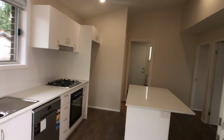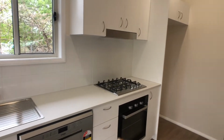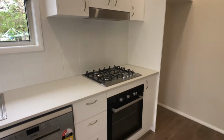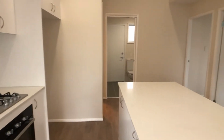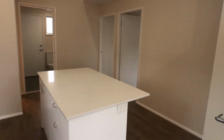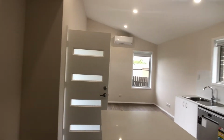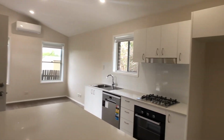As we make our way into the kitchen, we can see that we do have the dishwasher there and we have a gas cooktop and an electric oven. And we have this fantastic island bench that doubles obviously as a breakfast bar or eat-in kitchen area. Really quite spacious.